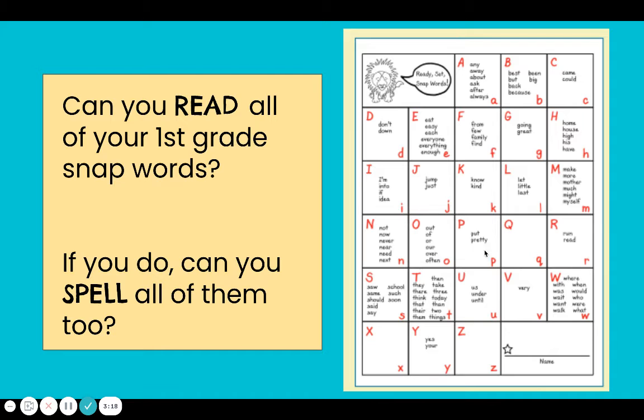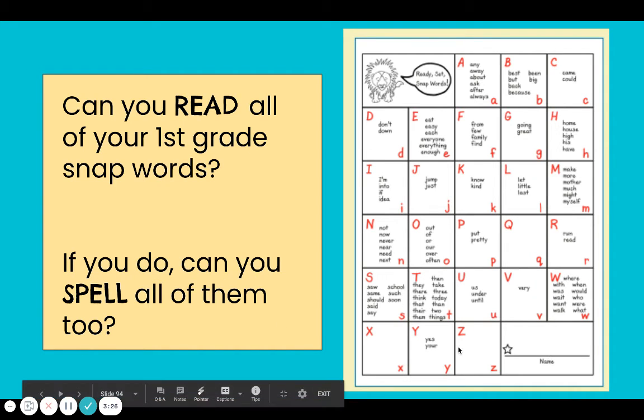Pretty close. Then my next question is, if you do know how to read them all, can you spell all of them too? Because you need to be able to use the words that you read that are snap words to spell as well in your writing.